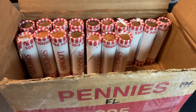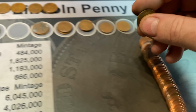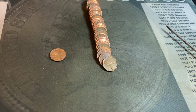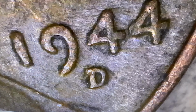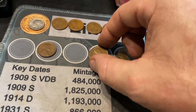Roll number 83, wheat cent 27, 1944 Philly. It's been a bit since our last wheat cent. We're on roll number 94, but we're going to have two in this roll to start because right in front, we got a 1944 Denver, which I'll check for that D over S, which it's not. That's wheat cent number 28.